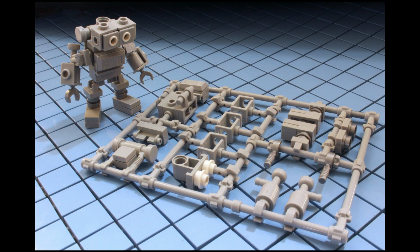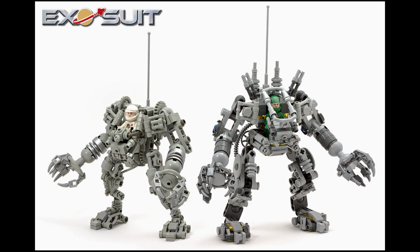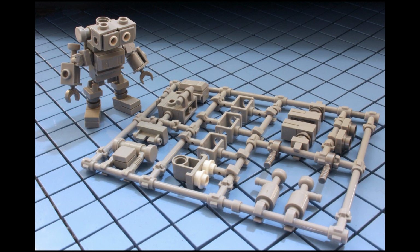This next build is called Keko's Existential Crisis. Some of you might be familiar with this little guy. He's been a recurring character in several of Peter Reid's builds in the past. And if you can't remember who Peter Reid is, he's the guy that did the Exo Suit for LEGO Ideas. Anyways, this latest build is really clever.